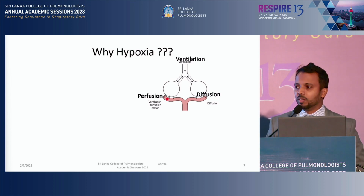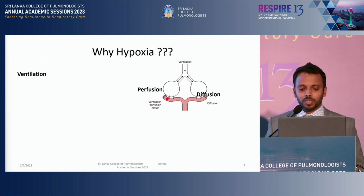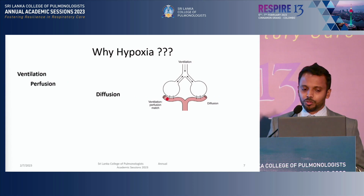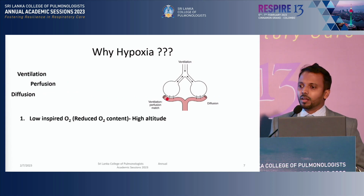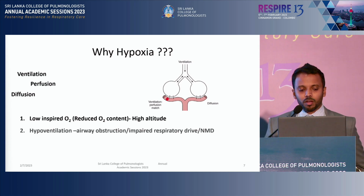At any point, if this mechanism gets interrupted, your patient can get hypoxic. So either at ventilation, perfusion, or at diffusion, then your patient will get hypoxic. So we say there are 5 cardinal causes for hypoxia. Number 1 being the low inspired oxygen, that is reduced oxygen content in the blood, like what happens in high altitude due to reduced barometric pressures.